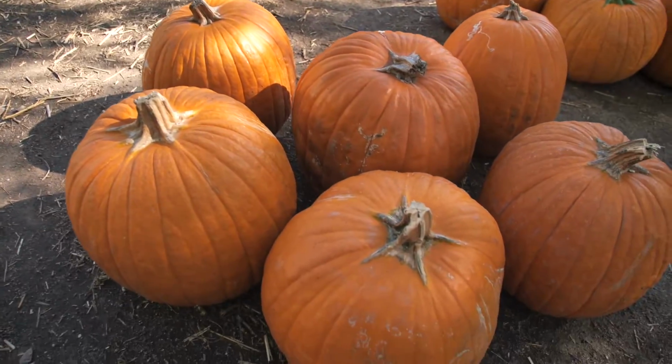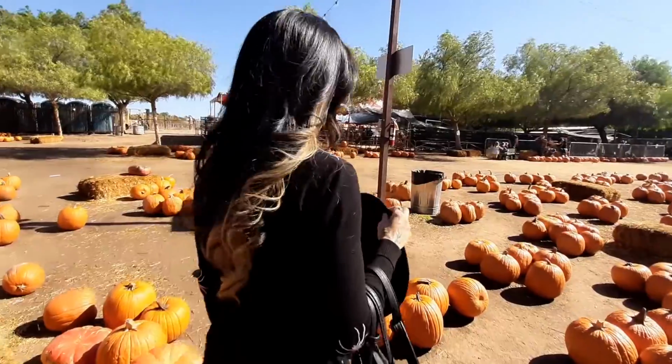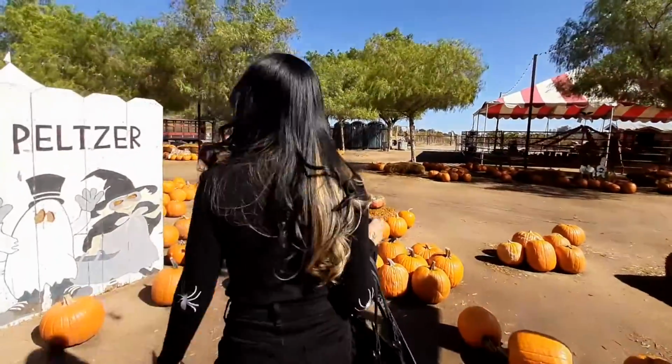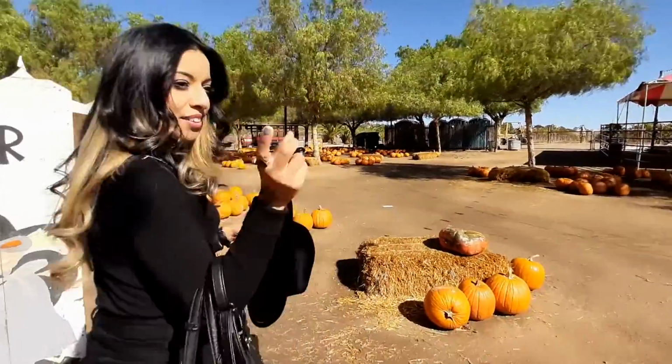So what are you looking for in a pumpkin? A lot of it has to do with the stem, for me, personally. The stem makes a big difference. A big difference. I like a good curl.